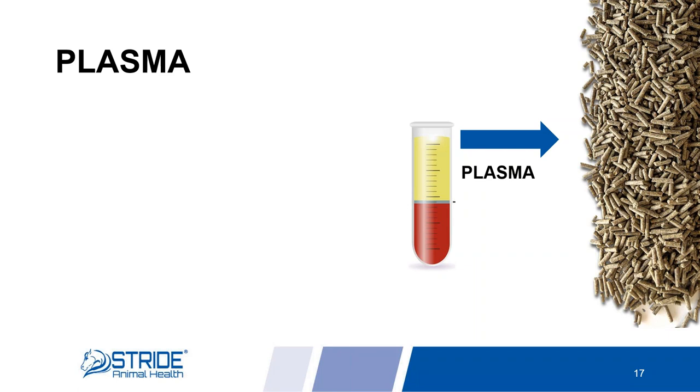So we now have the ability to spray dry plasma to have a concentrated source of all of these biologically active proteins. There are over 1,000 active components in plasma. And when you spray dry it, you can turn it into a pellet, which can then be an oral supplement. And that oral supplement is going to contain things like immunoglobulins, immune factors, cellular growth factors, all kinds of biologically active proteins.